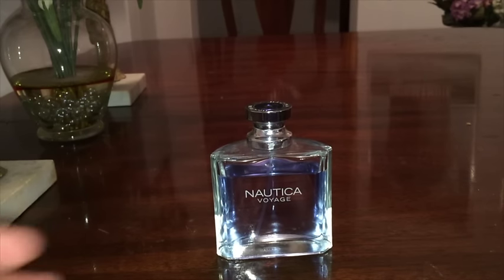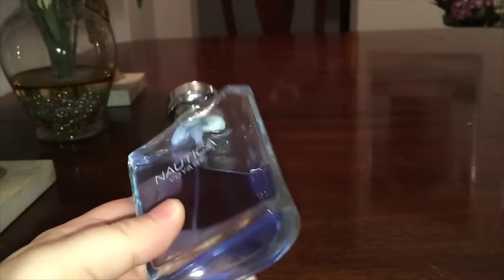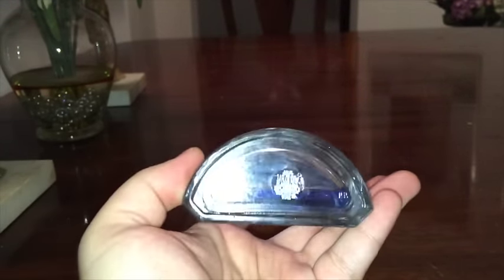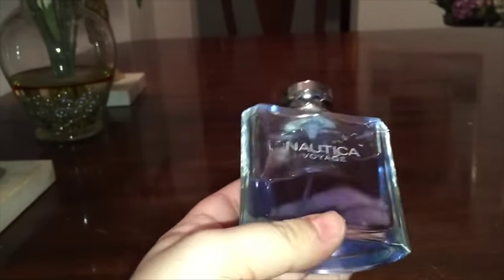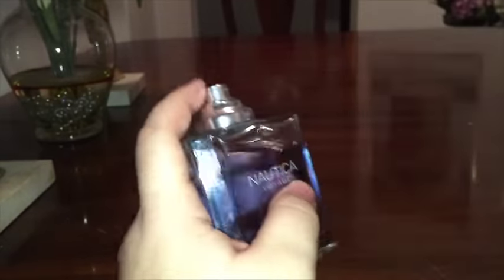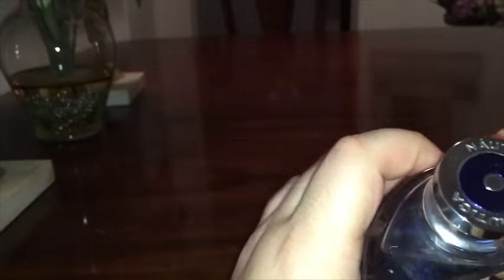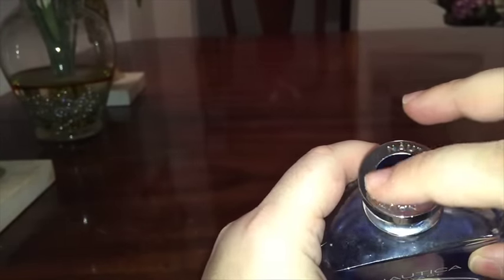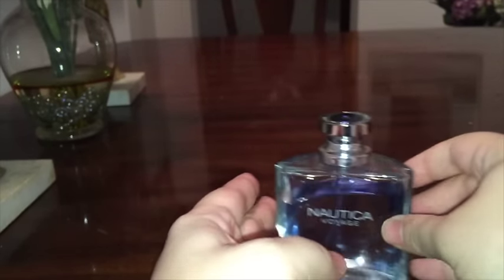As far as your presentation goes on this one, it's actually a really nice bottle. It's heavy, Nautica Voyage. It's sort of a half moon shape. You've got a sticker on the bottom. I actually got rid of the box. Nautica Voyage, heavy metal cap, really nice atomizer, and the cap says Nautica, and it's got like a blue metal ring and a sticker on the bottom. So, you know, this is a nice bottle.